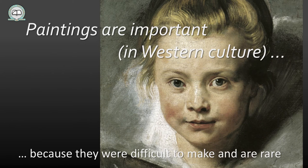Now, with the lighting conditions, you don't really see the full splendor of this painting. But not everyone can make a painting like this. It's difficult to make. And even though Rubens was very active, made several thousand paintings, this is still a very valuable painting. It's in Vienna, in the Liechtenstein collection. And so they're also rare and therefore precious. That's another reason why people try to preserve paintings. So difficult to make and rare.